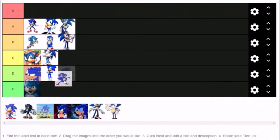Sonic, okay, I pretty much just added Sonic in here just for fun. We'll just group him in the A, because I think it's still amazing that that meme is still not dead yet. Even Sega recognized it with the Sonic Forces t-shirts. So I think that's cool. Sonic, you get an A.